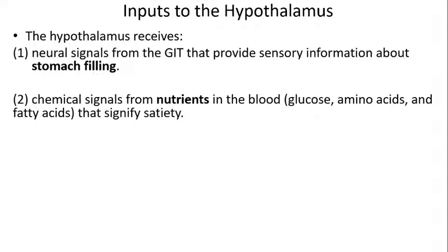to say there's enough glucose. You've eaten enough carbohydrates. Can you stop eating? There's enough amino acids. You've eaten enough proteins. Can you stop eating? There's enough fatty acids. You've eaten enough lipids. Can you stop eating? So that is going to signal the satiety center to say, you are now satisfied, stop eating. So there are chemical signals that are also coming from the nutrients that you are eating.